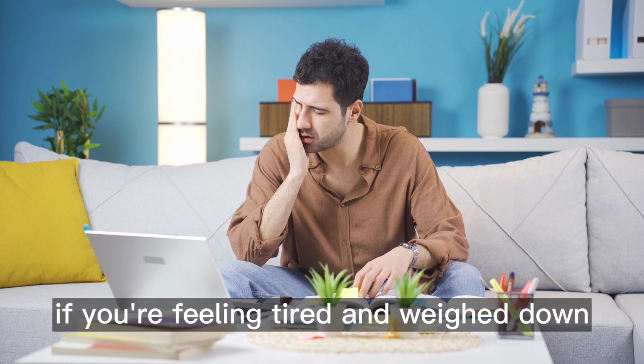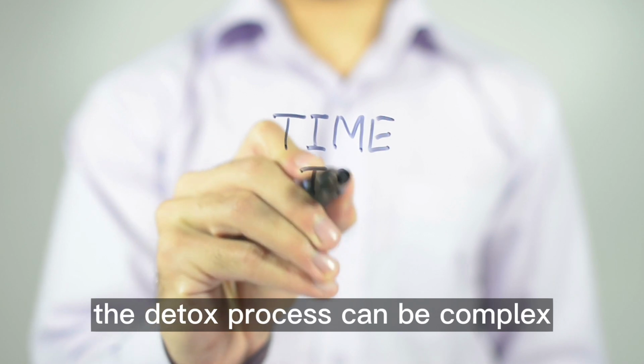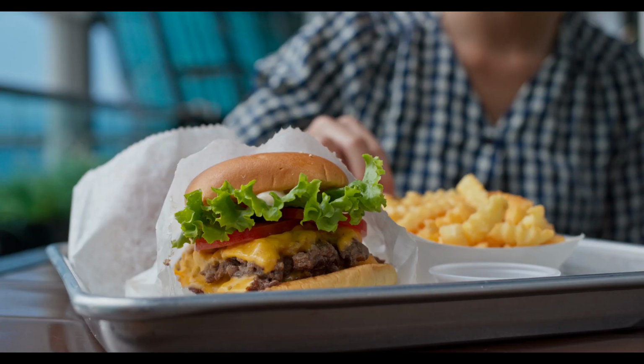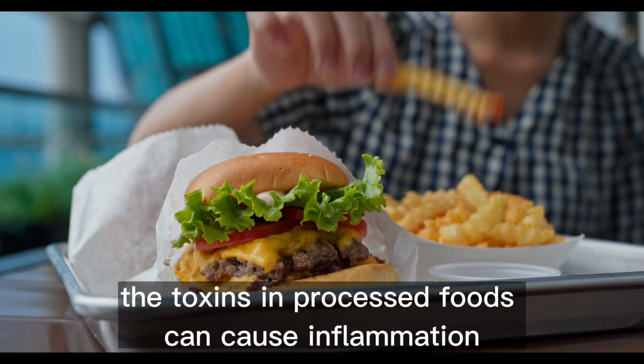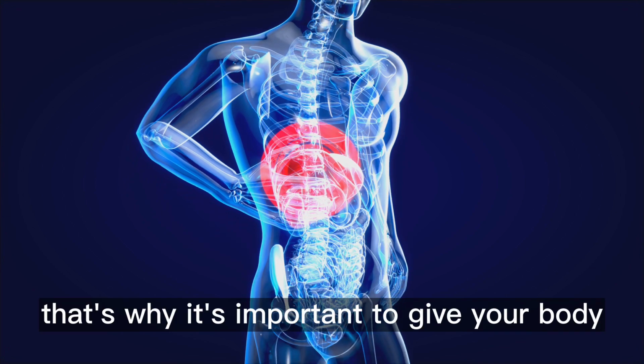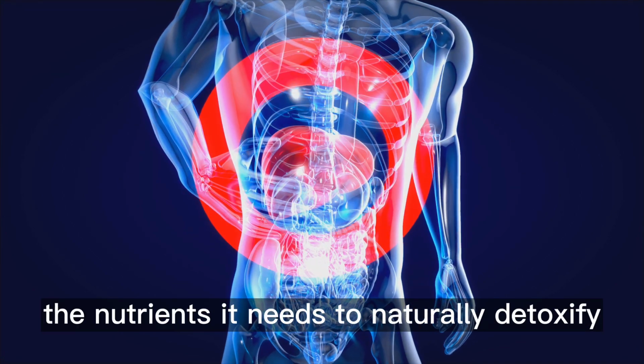If you're feeling tired and weighed down, it may be time to detox your body. The detox process can be complex, but don't worry, we've got you covered. The toxins in processed foods can cause inflammation and damage to your liver and digestive system. That's why it's important to give your body the nutrients it needs to naturally detoxify.